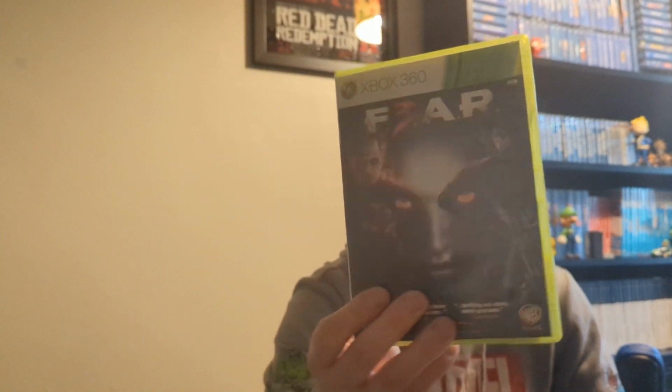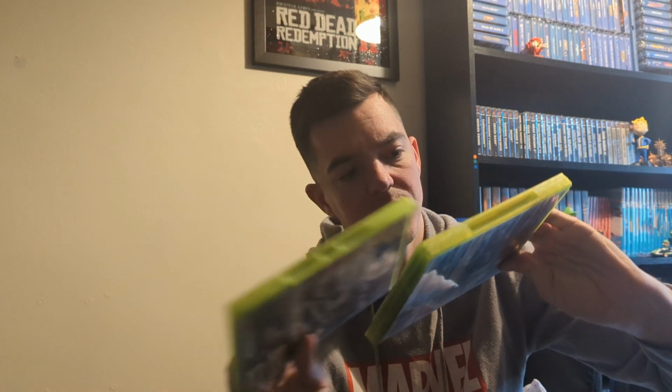Fear, and I might as well show this one, Fear 3. So all these were originally intended to trade in, but I've never played these. I'm considering just keeping them and building on the 360 collection a bit, because it's one area where I'd rarely touch. So unfortunately this is a game without a manual, and it's Dynasty Warriors Gundam 3.